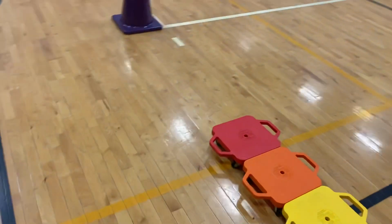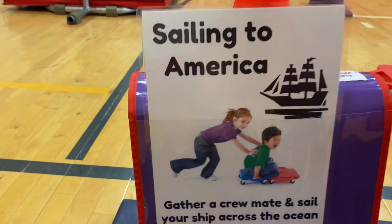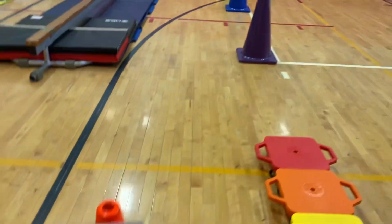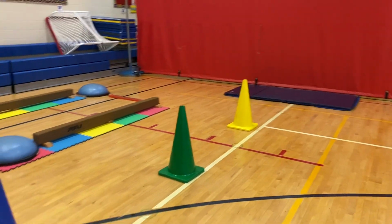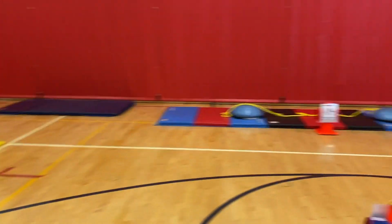Our next one is a scooter station where we've got some scooters connected together. It's called Sailing to America. We're going to get a crewmate and sail across the ocean, pushing our partner in a zigzag pattern through the cones. When we get down to the mat, we switch and we push our partner back zigzag, give it to the next two people.